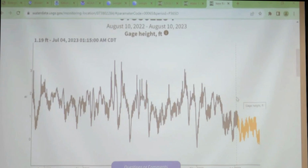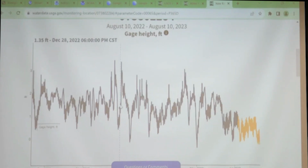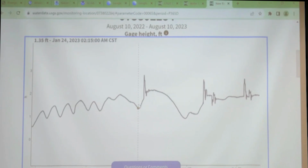That one's actually in feet. You have some high spikes in here, probably from our rain event. It depends on scale. I'm doing a full year, so you can stretch it, but it'll only let me stretch it so much because I have a year's worth of data. If I put the data into a shorter time span, it'll let me get even more precise.